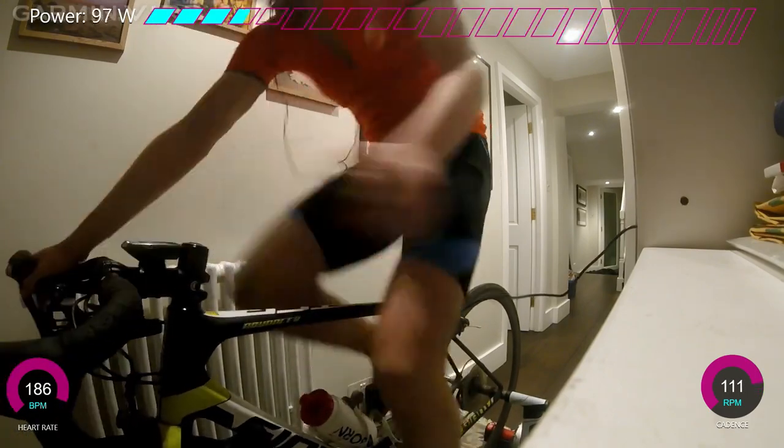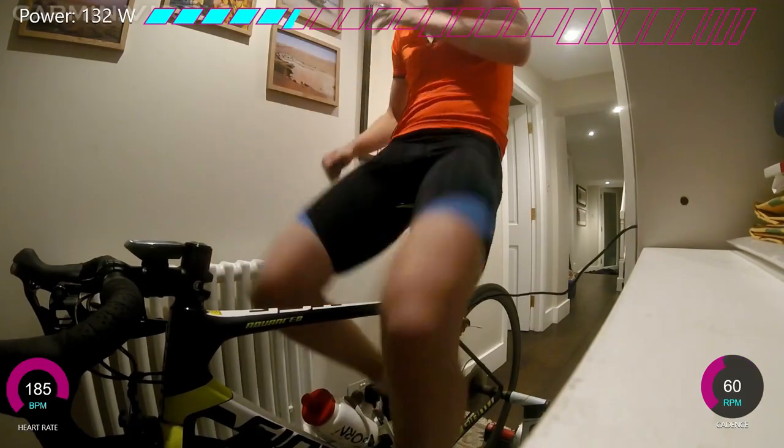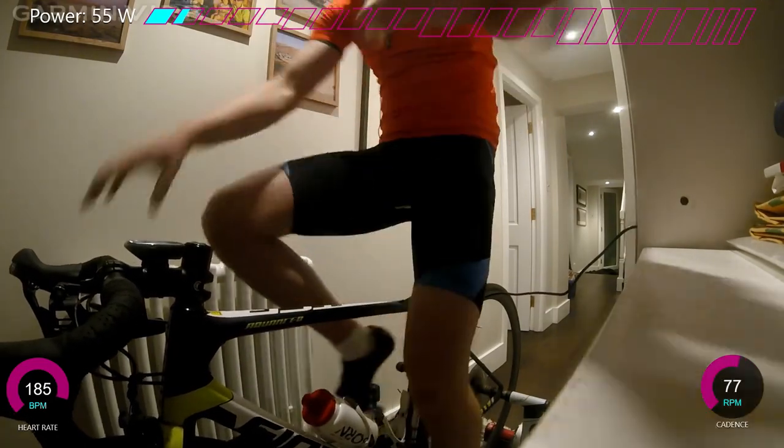And there we go, that was the interval session done. Pretty beaut. I always think on these interval sessions, it's just get it done. You know it's going to hurt, you know it's not going to be pleasant, but just get it done and you'll be faster. And when you're out on the road, you'll be able to drop some people. And that's all that matters.